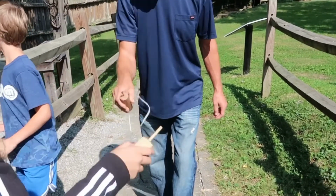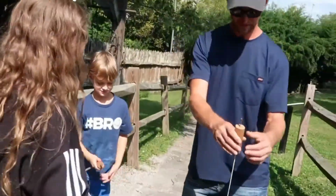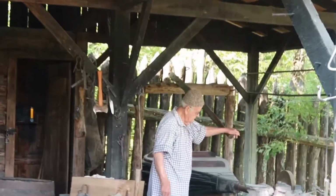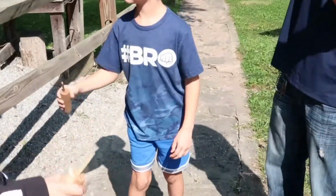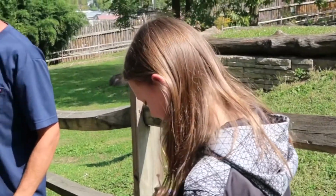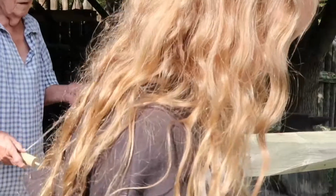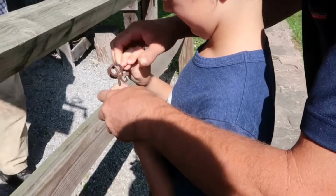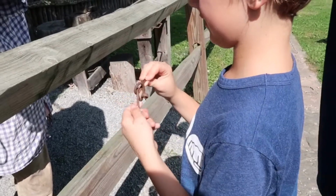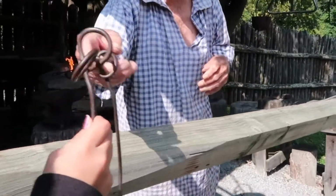Just swing it up. Daddy almost got it. Jonathan did get it. You wanna try it, Wendy? Swing it up and try to catch it. Well, I can't show y'all how to do that for a while. Fire gotta get going. Oh, we almost had it, Wendy. You wanna try that one though? Ow.